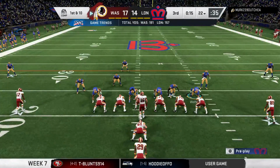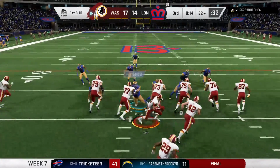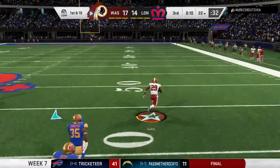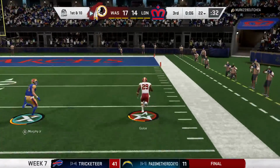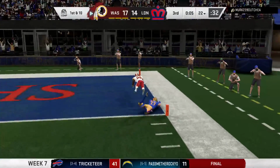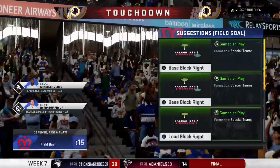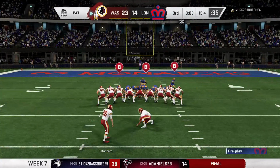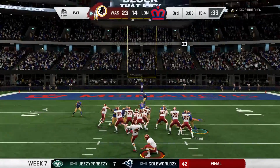Out there ready for this next drive, the Redskins offense. They'll try to get this running game going with Guice. And some room to run now. And now off to the races, down the right side. Touchdown, Washington. Derrius Guice, 78 yards. And the Redskins are able to stretch the lead out further.